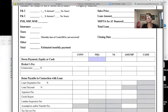FHA, I want to say there are some stipulations on what income you need to be able to qualify for FHA, but you're going to be making a lot of money. USDA is dependent on where you're living. So USDA loans are actually loans for rural areas. If you're looking to purchase a home inside the city limits of Ardmore, typically you would not be able to get a USDA loan. But there's actually a website out there to see if a property qualifies for USDA loans. And then of course you've got good old fashioned conventional.